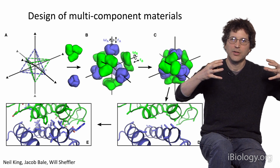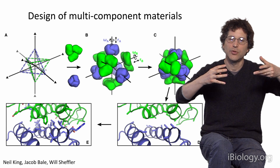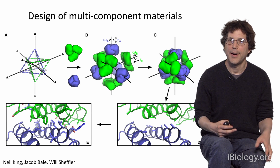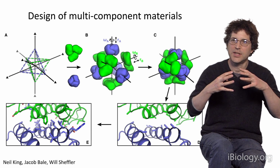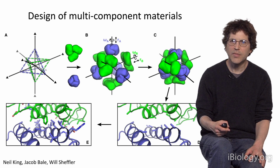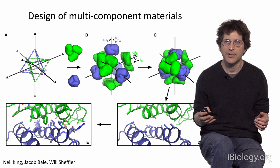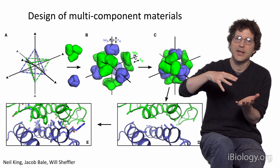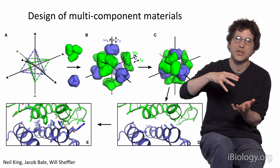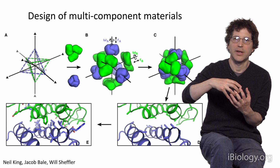And then, as shown in the middle panel here, we can slide them closer and further away from the center of these polyhedra, these tetrahedra, and we can also rotate each one. And we do this until we find a way in which these fit together in a very shape complementary way, and that's shown in panel C. At this point, it becomes a calculation very similar to what I showed in that movie at the beginning of my talk, where we now have to find amino acid sequences on both the green side and the blue side, which fit together very well and make very strong interactions.